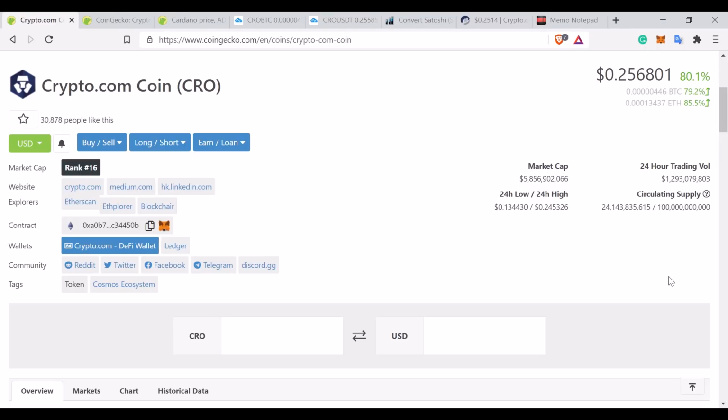You may have heard rumblings in my previous videos about mainnet launch and various other fundamental changes to the Crypto.com coin. Those changes have been announced today. Furthermore, they've also announced a token burn. Now, token burn sounds quite dramatic. It sounds like it should negatively affect the price, but in actual fact, it is phenomenally bullish on cryptocurrencies.